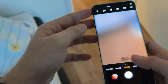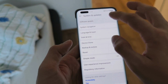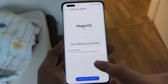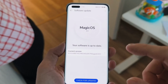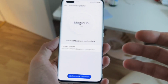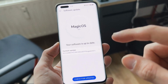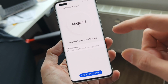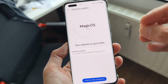So these are some of the updates, as you hear my kid probably crying in the background. Some of the updates of the MagicOS 8 that is running here on my Magic 4 Ultimate. Keep in mind, this is a beta version and it's a first early look, so they might add a lot more features to this operating system, and a lot more things might be coming to MagicOS 8, especially when it comes to the foldables, for example. They will optimize the hell out of it, of the UI probably as well.